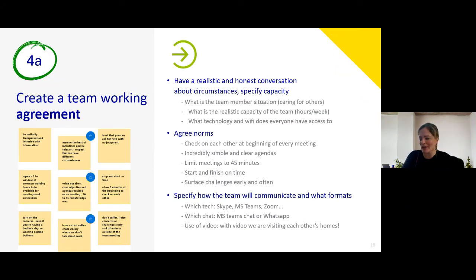And then there's the working agreements. We cannot emphasize enough the importance of the working agreements for the team. So we've talked about it for the home, setting that up, making it visible, and doing it in a collaborative way with the family. But now it's around how you do that with your team.